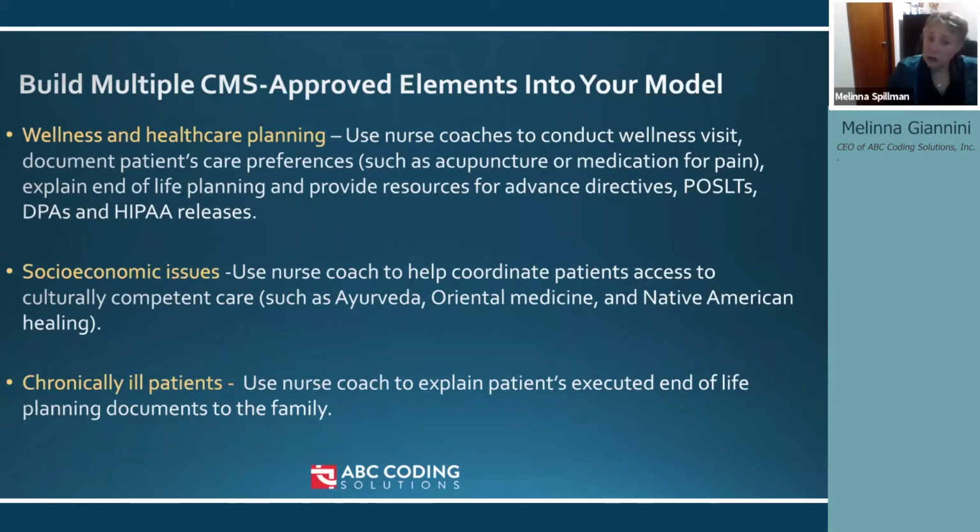We could address socioeconomic issues. For example, that same nurse coach could be helping coordinate patient access to culturally competent care, such as Ayurveda for people from India, Oriental medicine for all of the Orientals in the country, and Native American healing for our Native American population. That is predicted to be something that will create better outcomes because the patient is more comfortable with that kind of care, but it really hasn't been measured in the United States.